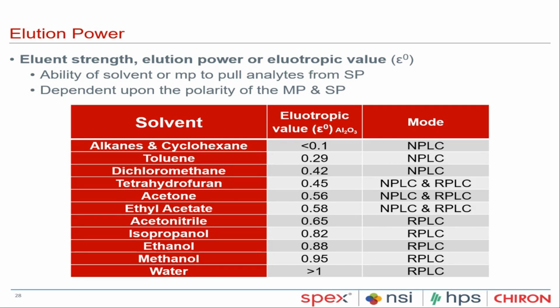What's the elution power? If you're doing liquid chromatography, you would care about the elution strength or elution power of your particular solvent. That is the ability of the solvent or the mobile phase to pull an analyte away from the stationary phase. And this is very much dependent on polarity, the polarity of the mobile phase and the polarity of the stationary phase. For the most part, things like alkanes and cyclohexane have a very low elution power, less than 0.1 eluotropic value, and this means they are more in that world of normal phase HPLC. As you move down the chart, you can see there's our dichloromethane, our DCM, with a value of 0.4, and it puts it basically in that normal phase range as well for HPLC.